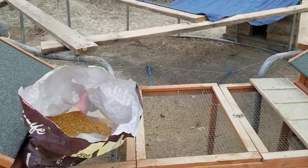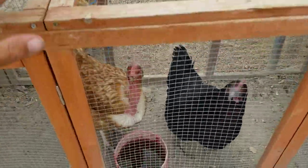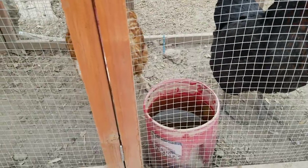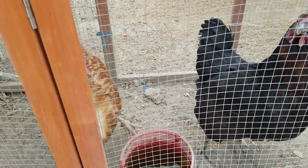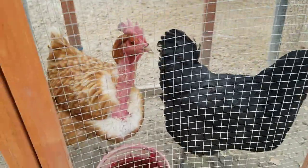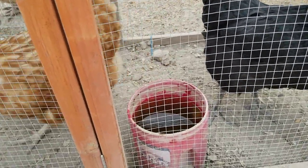But here's some things. We have animals we have to keep watered. Here's our chickens. There's actually three new ones and then 22 baby chicks as well. But one thing these chickens always did, and we had these living in the city as well, is they knock their water over constantly.